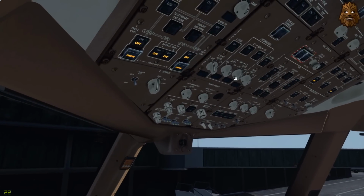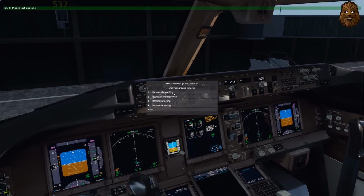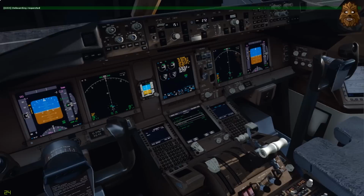Anyway, let's continue with the shutdown procedures now. So the hydraulics can go off with the right ELEC blast. Fuel pumps can go off as well. Beacon light can go off. We'll release the passengers now, and we'll also request the boarding with GSX. I'm going to grab the shutdown checklist here, which is already good.